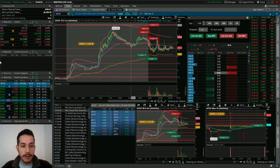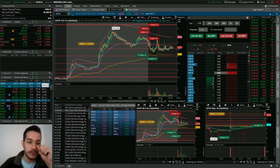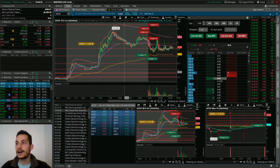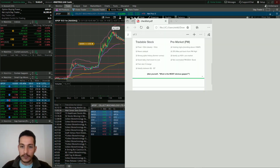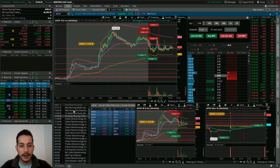Also, something to look at: shares outstanding, south of 3 million float, 3.3 million shares outstanding. So kind of in the south of 10 million category. You guys got to remember, we're talking about our checklist. Float, less than 50 million, ideally 10 million. News catalyst. What was the news catalyst on APOP?